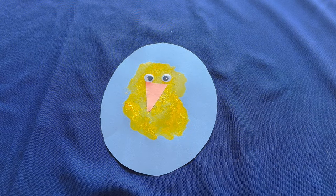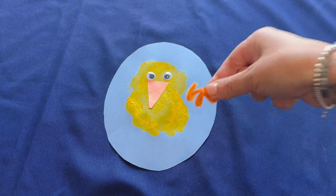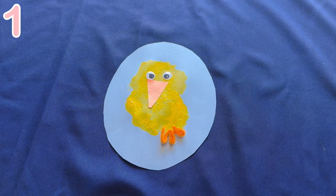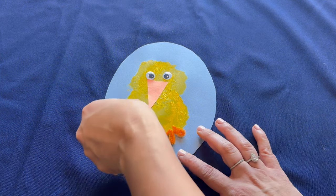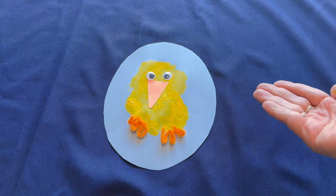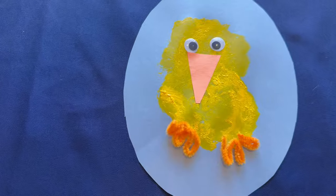There we go. We just dab that on. Some pipe cleaners for some feet. Look at that. There's one and two. Wow! Da da da da! Can you guess what it is yet? It's a little chick! Well done!